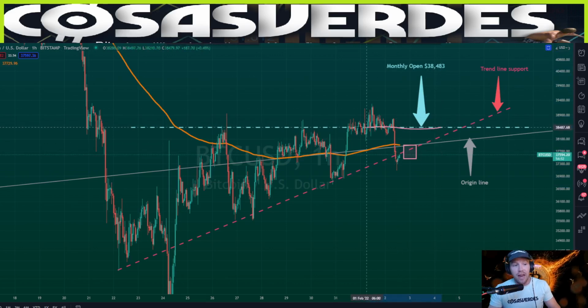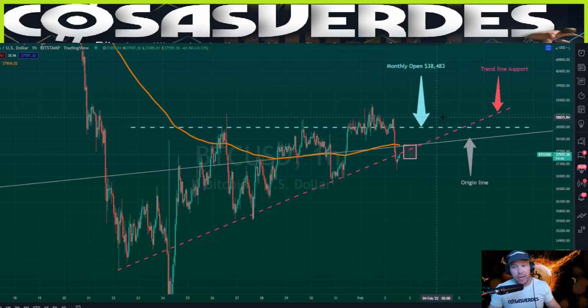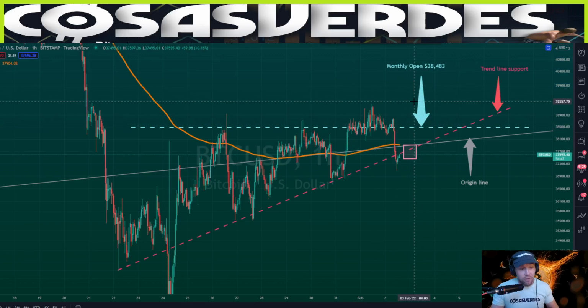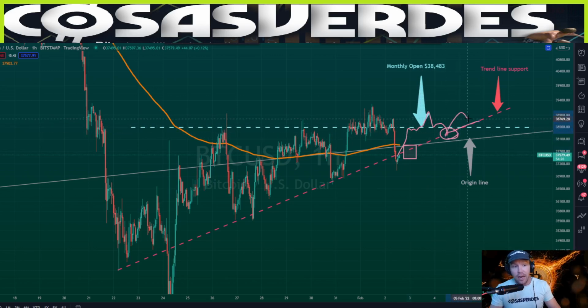I would say the next area that price will race up to is the monthly open. Bitcoin likes to recheck the openings of larger candles, whether it's the daily or sometimes even 4 hours. It loves gravitating back towards it, even if it just heads back the other way. But that would be my next target. If price on the short-term time frames can get above that and use it as support, then I would say it's going to retest this trend line and then move back up.